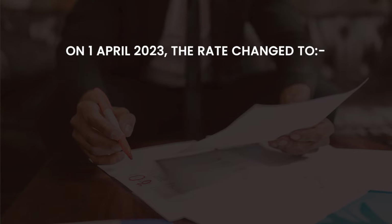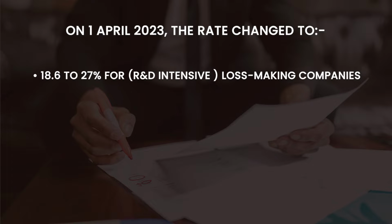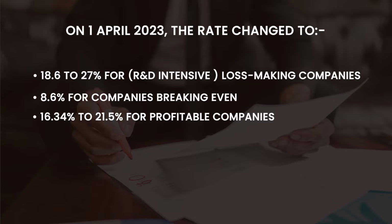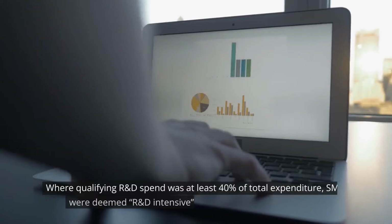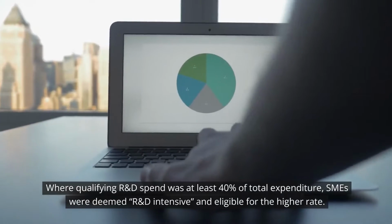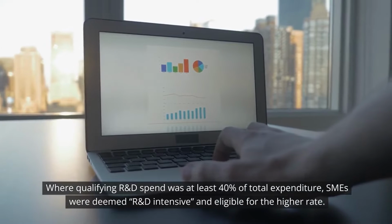On the 1st of April 2023, the rate changed to 18.6% to 27% for R&D intensive loss-making companies, 8.6% for companies breaking even, and 16.34% to 21.5% for profitable companies. Where qualifying R&D spend was at least 40% of total expenditure, SMEs were deemed R&D intensive and eligible for the higher rate.